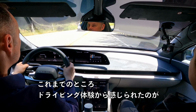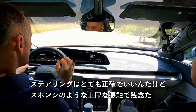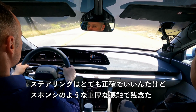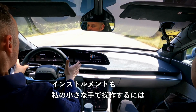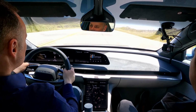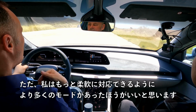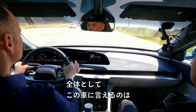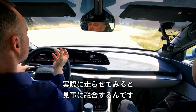So far, my takeaways from the driving experience. Excellent seating position, excellent seat. Steering, really precise and nice, let down badly by a spongy, massive feeling steering wheel. Driver's instruments, further hurt by two short stalks that are awkward for me to operate with my tiny, tiny hands. Braking, well, you don't really need to get into worrying about that too much with excellent recuperation, but I would have preferred to have had more modes of that to offer me more flexibility. Overall, I can tell you that this car really doesn't show you what it's got until you start pushing it, and that's when everything comes together beautifully.